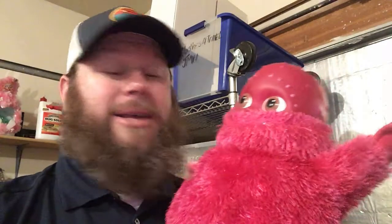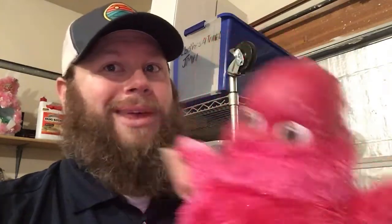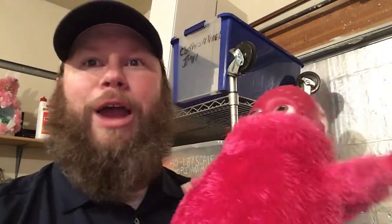I don't remember these things at all, but I guess some people do, because these sell routinely for $20 plus shipping. I've never heard of Boobahs before until I started doing this, and I found the other one, looked it up, and it was in rough shape. I didn't want to pick it up for the price that it was at, but this one, tagged $4.99, pink tag. We got it for $1.